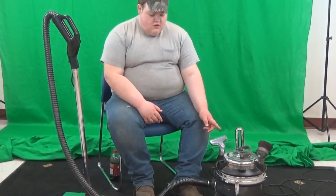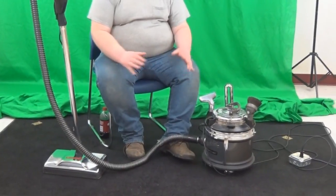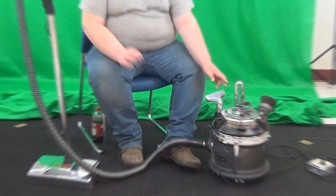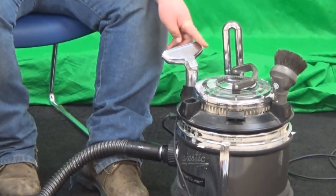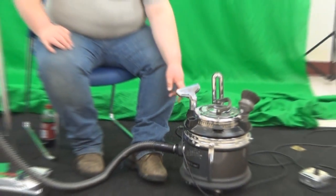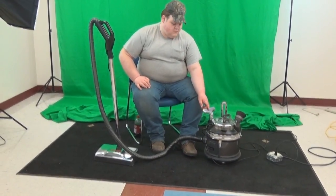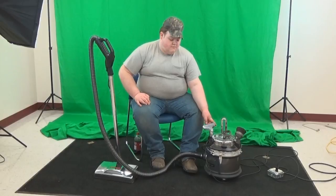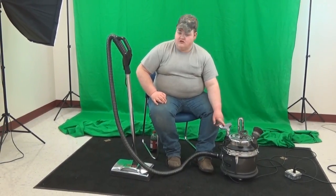Now, the old Filter Queens weren't this pretty. They were taller, they didn't have any chrome on them, and they were not as powerful as these are. These have a 2 1/4 horse motor in them, and they have all the power you could ever want. It's more powerful than your shop vac.